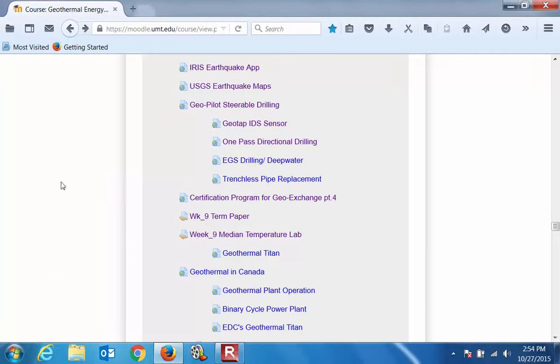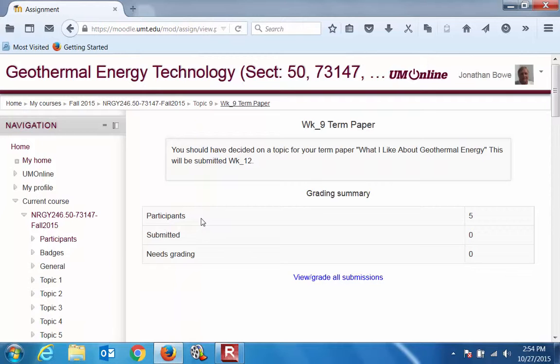Okay, so looks like we're having a little bit of trouble with some of the links, but looking ahead here, your assignment, you see how there's a little difference between where we have the websites, YouTube a lot of times, and then the actual assignments. They look a little different. So here's our week 9 term paper. You should have decided on a topic for your term paper, what I like about geothermal energy, and this will be submitted in week 12.